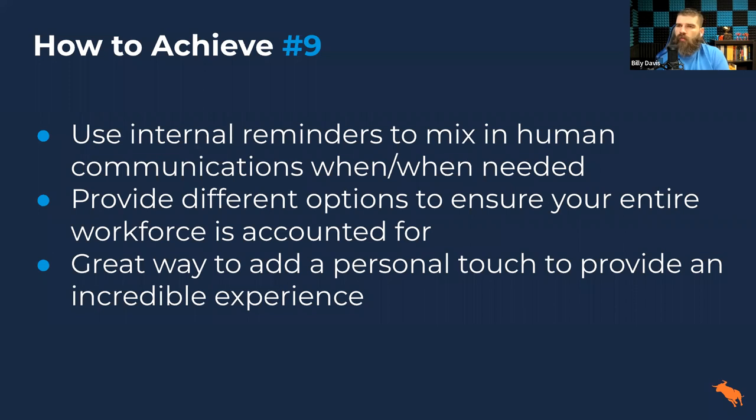This is where you can use internal reminders to mix in some human communication when and where it's needed. One of the things that we found really successful was, in our lead up to the first day of work, we'd have a lot of automated reminders and emails to a candidate. But then after the first day of work or after the first week of work, we'd have a reminder go to our recruiter to reach out for a call and see how the experience was on the job that first week. How did it go? It was a great way to provide that personalized touch and provide a great experience. And it also gave a lot of great insights as far as what was going on, identifying problems before they came about, et cetera.